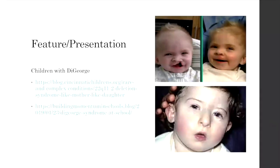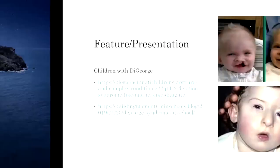So here are some photos of the presentations of what a child like this might look like. In the top picture, you see that cleft palate deformity, and then down below shows you a little bit more of those facial features that were mentioned above. Now we're going to show you a few videos to get you a little bit more familiar with these types of patients.